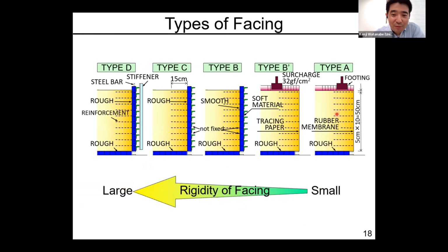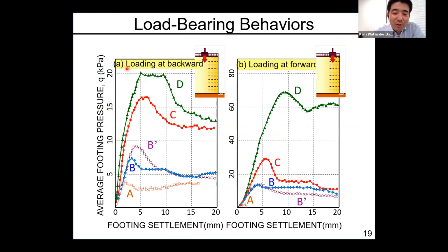And of course, there is a reinforcement model, a geogrid model, inside the backfill, inside the models of type A, type B, C, and D. And this is one of the typical results of the model test showing the load-bearing behavior. As you can see, the wall became more stable as the rigidity of the facing increases. So the engineer realized that the rigidity of the facing is very important.